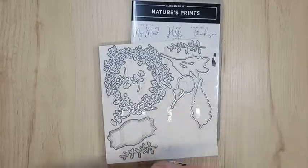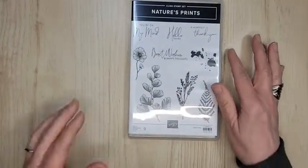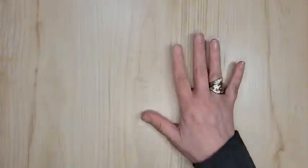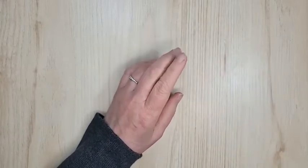Actually, and I've done some of the die cutting already, just to keep things moving. Anyway, there's a set, and it is red rubber, so you will not need the cushiness underneath. Let's get started.